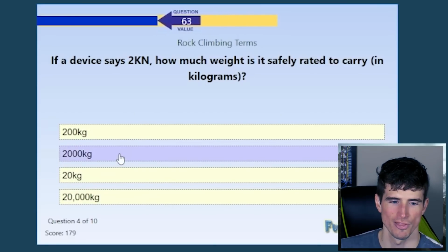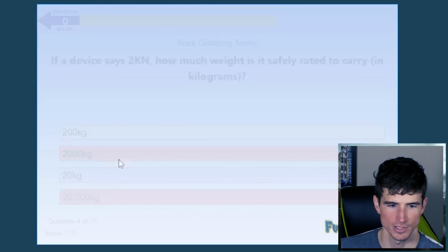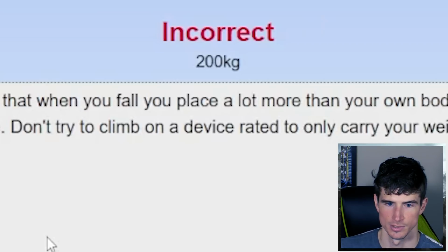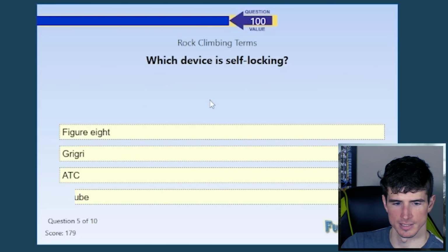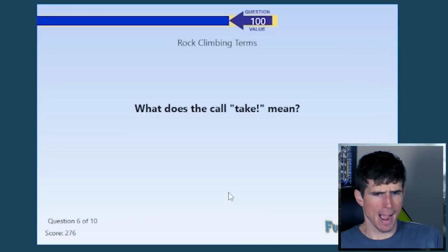There's no way it can carry 2,000 kilograms, let's be honest, right? There's no, 20,000? 200 kilograms. Which device is self-locking? Is that the gri-gri? Oh, I got that so quick.